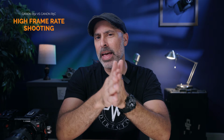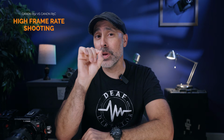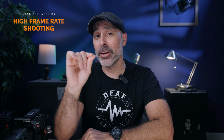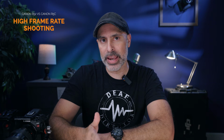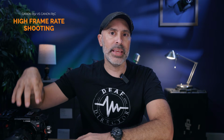But the reason why I'm going to give the edge to the R5 II in this is because you lose AF tracking in the R5C. In the R5 II, you keep high frame tracking, even up to 120 and even up to 240 frames per second in standard HD mode. That is a very, very big advantage over the Canon R5C. And this really just comes down to a limit, I think, in the Canon Cinema OS that's on the R5C.